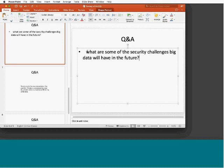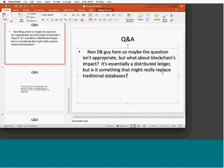Okay, what are some of the security challenges big data will have in the future? In my mind, the big security challenge is that developers and executives don't think about it because it's hard and it's not as much fun as writing code. You owe it to yourself, you owe it to your company, you owe it to your customers, you owe it to the world to put a lot of thought into security before you store that first byte. You have to know how you're going to protect your customers' data, your company's data, from thieves and from inadvertent disclosure.